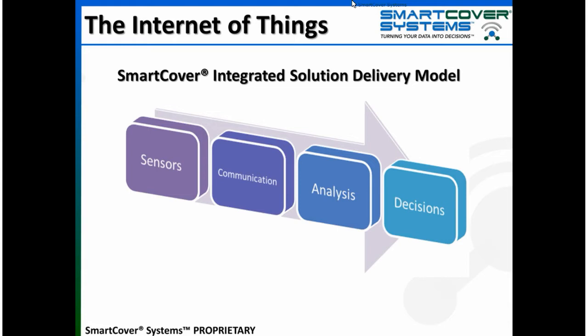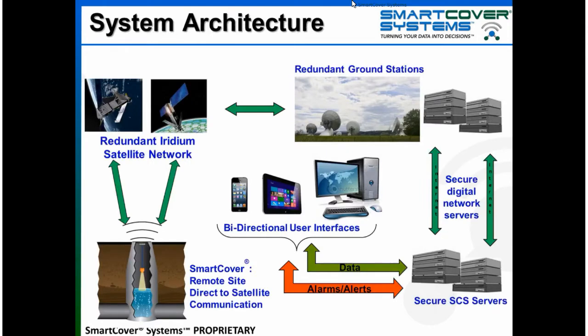This next chart talks a little bit about how the system works. I know it's kind of a busy chart, but really what I want you to do is focus down here on the lower left. That's a cartoon of how our system works. It's attached to a manhole cover. There's no confined space entry to put our system in.